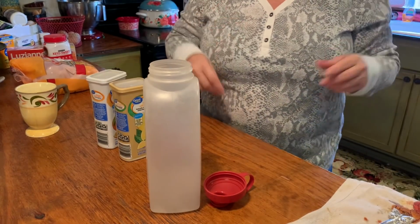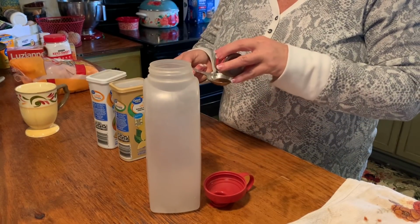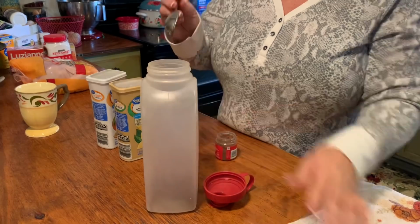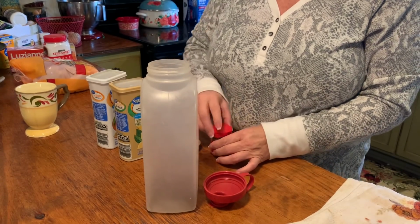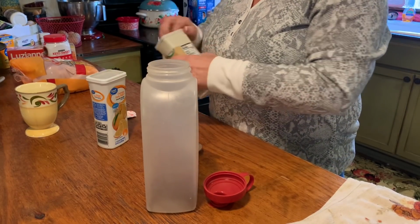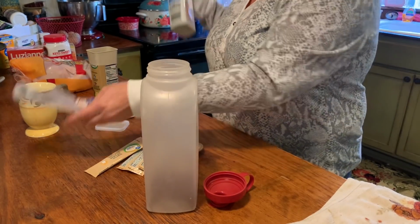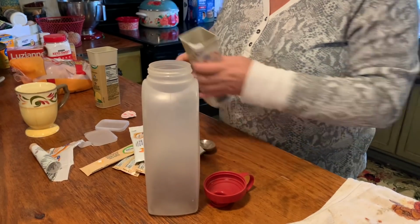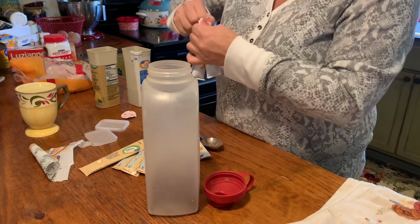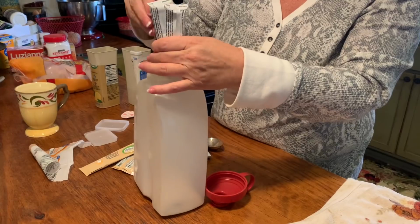I'm going to put it into my canister so it'll always be ready, at least for a while. But you can always add or subtract the allspice. So I'm going to add a tablespoon, not quite a full tablespoon, because the allspice is very strong. And then all of these, I'm going to add them all. That's 6 lemon teas and 6 orange, and I'm going to put them all in here. I may only do 5 orange, so I can keep one out for orange juice.